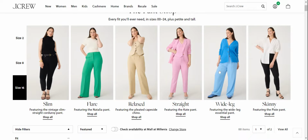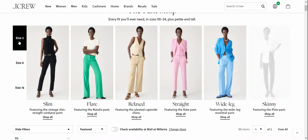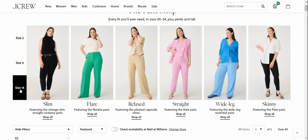So recognize that the silhouette of pants is going to hang differently and fit differently on you depending on your silhouette and your curve, right? Your silhouette, which is really coming from your curve. So again, let's look at these pants in a size 2, in a size 8, and in a size 16. The principles that I talk about work for every size because we're really talking about your silhouette and we're talking about you getting your best silhouette.